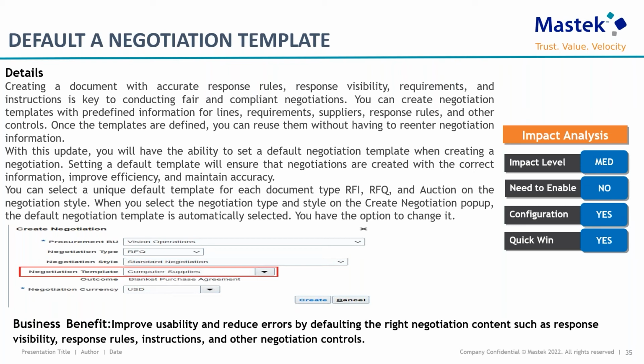With this update, you will now have the ability to set a default negotiation template when creating a negotiation. Setting a default template will ensure that negotiations are created with the correct information, improve efficiency, and maintain accuracy.